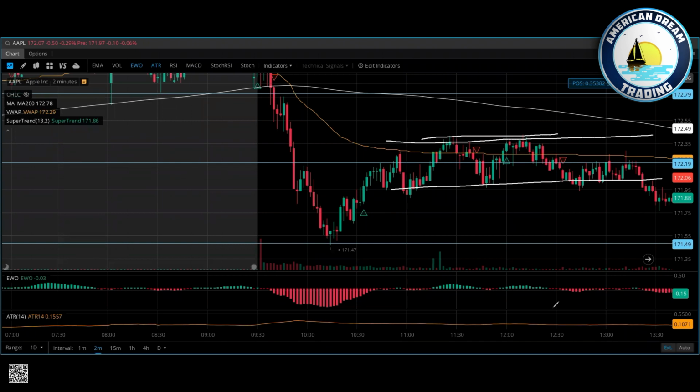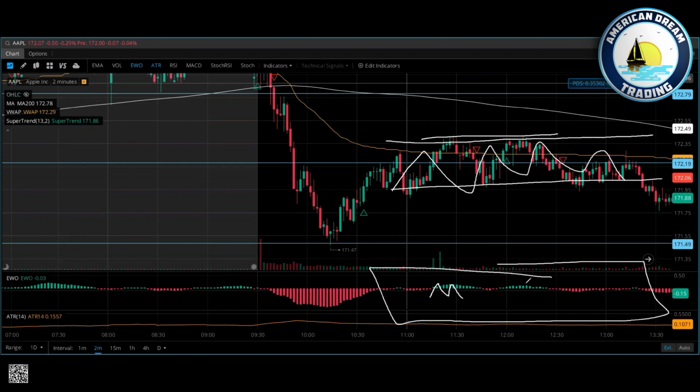VWAP. Yep. That's in VWAP. That's too much chop right at VWAP. Should you be trading around VWAP? Nope. Negative. And this is why it looks like this, right? This is why it can't make a decision, because it's around VWAP.